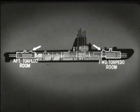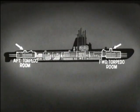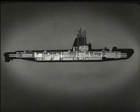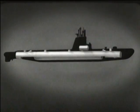Each room has a torpedo loading hatch and stowage racks for spare torpedoes and contains bunks for some of the crew. The escape trunks are also located in the torpedo rooms. In this way, the pressure hull of a submarine is divided into compartments, each of which plays an important part in the operation of the ship.